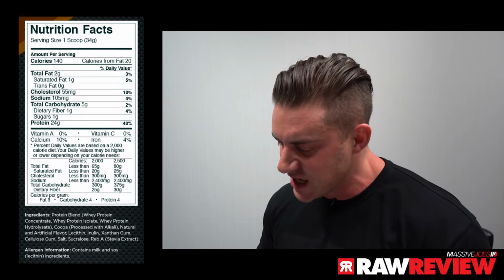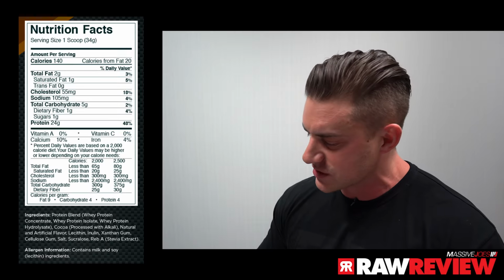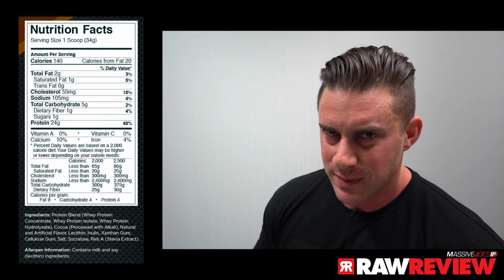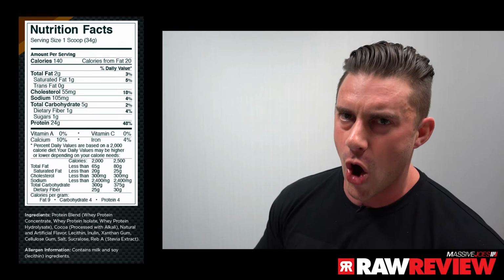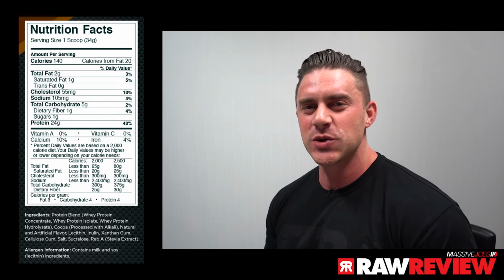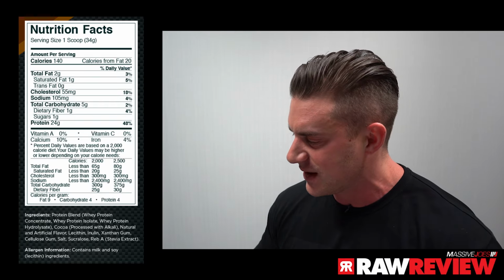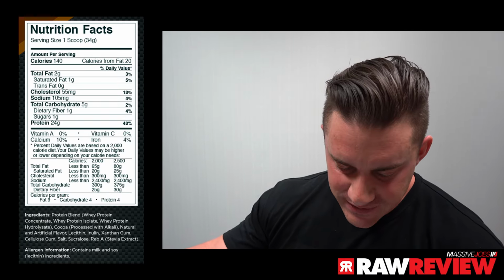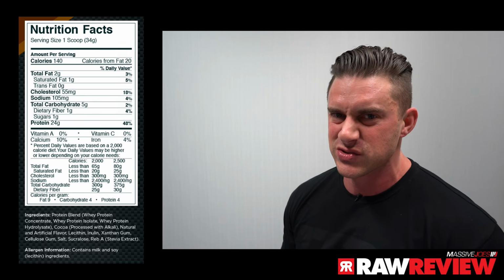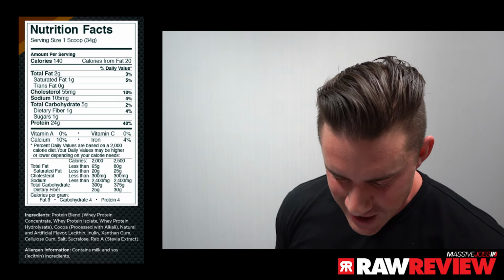In terms of what each of the 34 gram scoops is made up of, of course, it's a protein. So we're going to talk about the calories and macros. Calories first. We're talking about 120 to 130 calories per scoop depending on the flavor. They do vary just slightly depending on the flavor. So that's 500 to 544 kilojoules for those of you using the metric system.